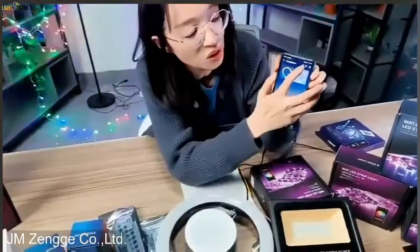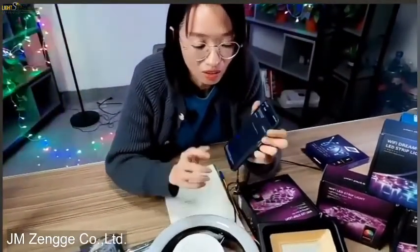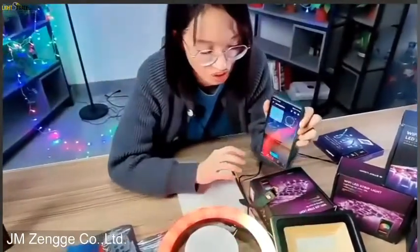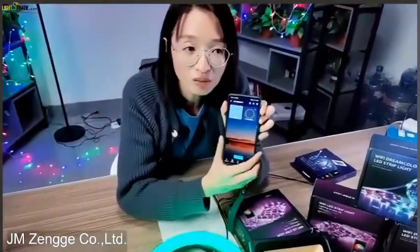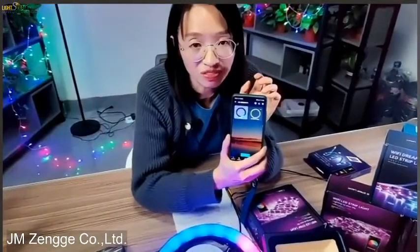And we also have the timer here. The timer, you can set the timer to turn on. Oh sorry, I changed the light color because it keeps changing. Okay. In the timer function, you can set the timer to turn on or turn off your lights at a specific time, in the specific effect.